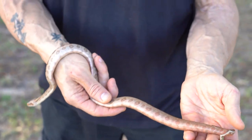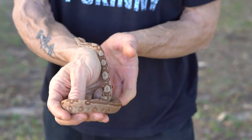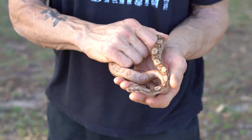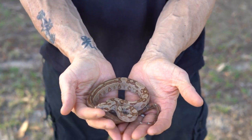You see that nice striped tail we got? So this is one copy of the Onyx gene. It's Honduran T-Positive, and it's also hypo. So the hypo Honduran T-Positive is known as a sun glow, or a T-Positive sun glow. So we can call it a T-Positive sun glow Onyx.